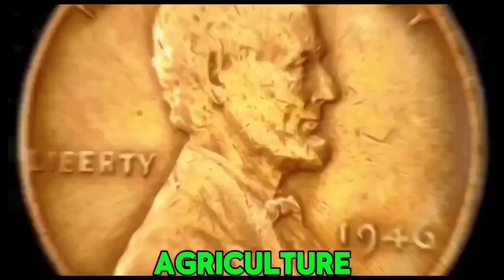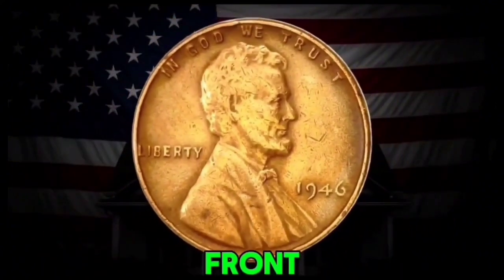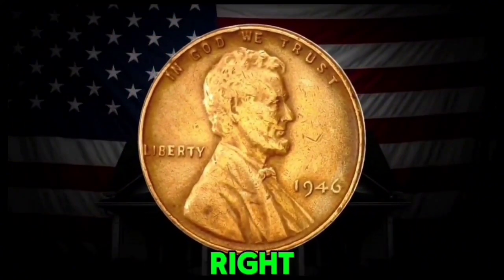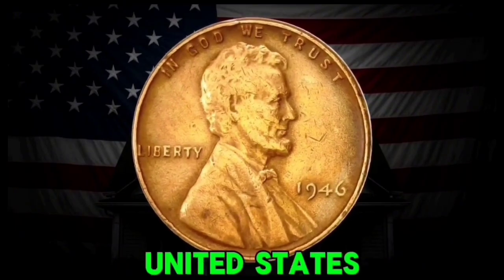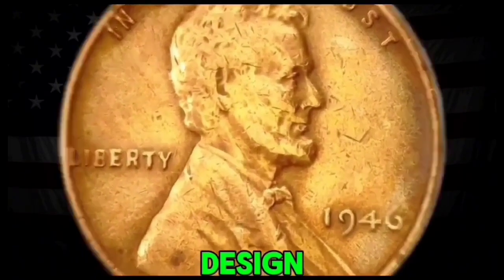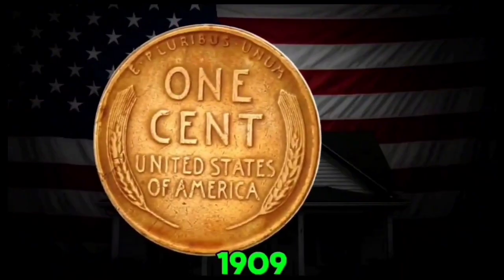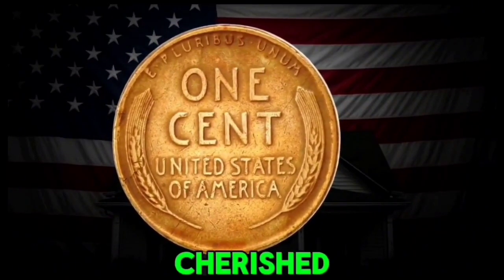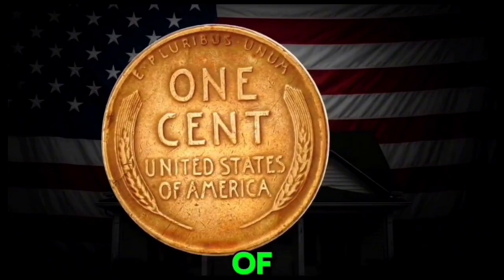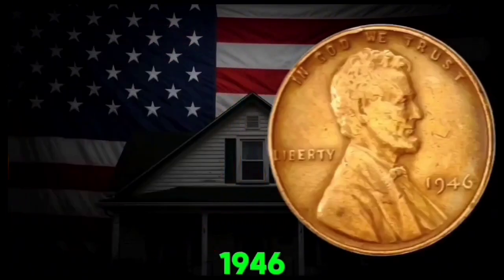The obverse, or front, of the coin features a right-facing profile of Abraham Lincoln, the 16th President of the United States. This design, created by Victor David Brenner in 1909 to mark Lincoln's 100th birthday, had become a cherished and iconic representation of American coinage by 1946.